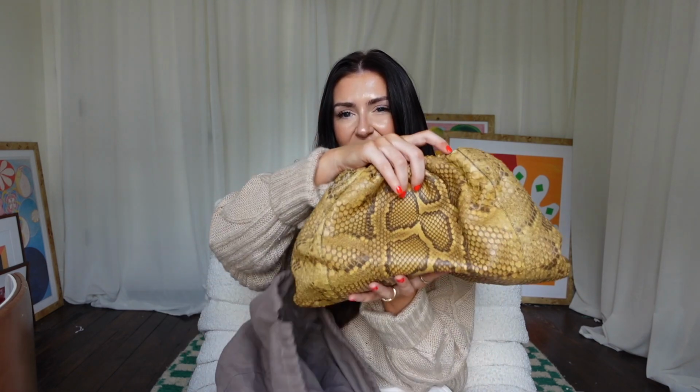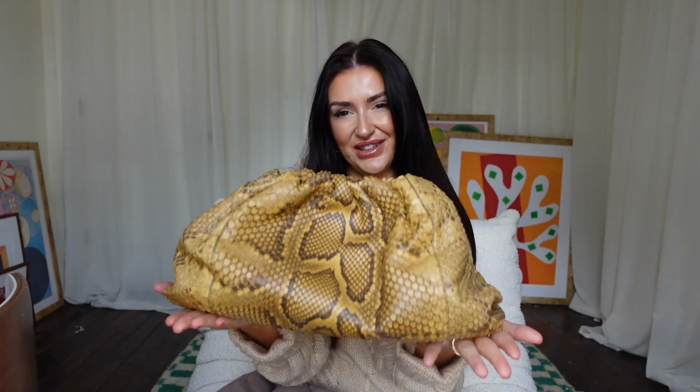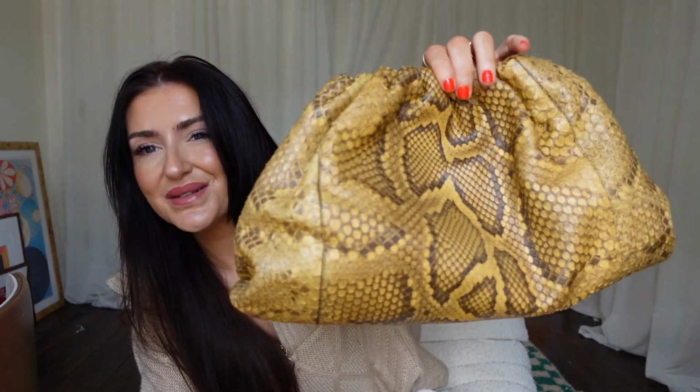This is my fall bag. I'm actually pretty proud of myself for getting a more neutral bag because that's not really me. You can tell it's kind of older based off of the dust bag, but I present to you guys the most stunning Bottega pouch bag I have ever laid eyes on. Next to the zebra one, of course. I love it so much.